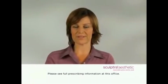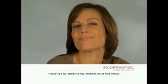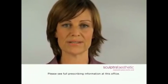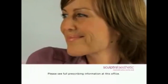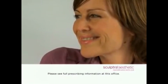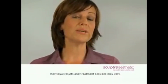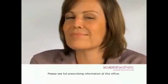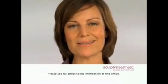Sculptra is something different. First of all, because it comes so gradual and it looks so natural. I like the idea that my own collagen is what's filling up and not something else. Of course, it takes longer, but it's worth it when you think of it. It can last up to 2 years. My experience with the whole thing is a good one. I look a bit younger, I look more refreshed. Now I can see it.